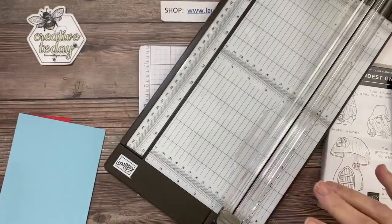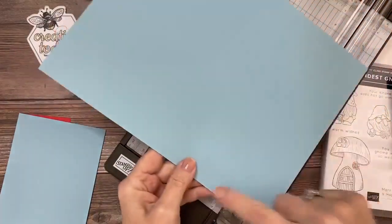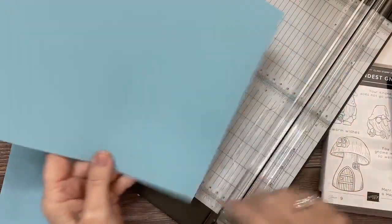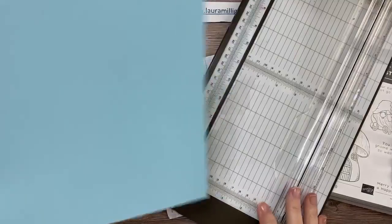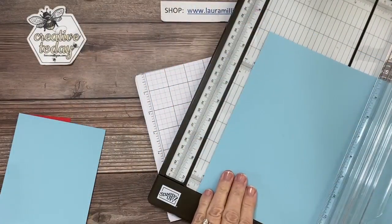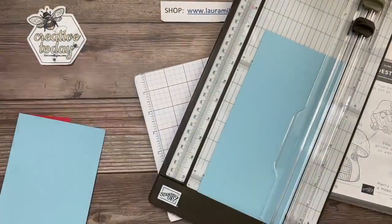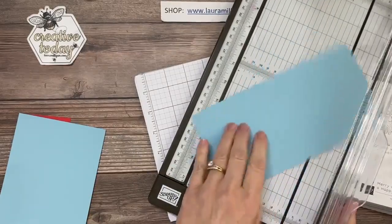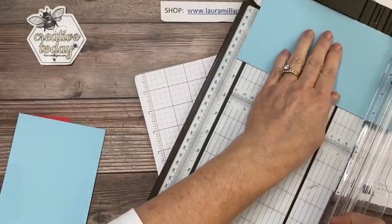So what I'm going to do, this card is cut 8.5 by 4 1/4. So I'm going to just use the width rather than, normally we would use this. I'm just going to cut this way, to 4 1/4. Like that. And then I'm going to score this at 5.5. So I'm going to line this up right here. And I want to be careful.